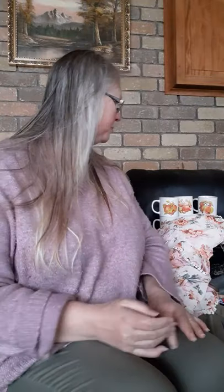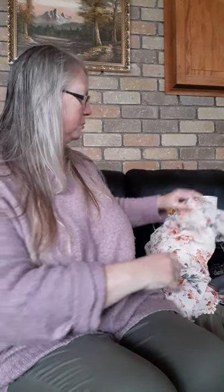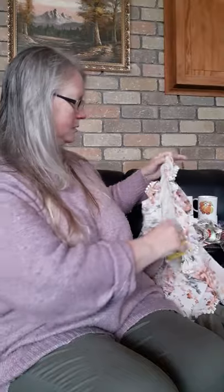Now, I didn't really pick up anything for myself. It's a little bit hard when you're a size 20, 22, and you're very tall, with a size 11 foot. But I picked up a few things for my daughter, and I hope she likes them. I haven't shown her yet.